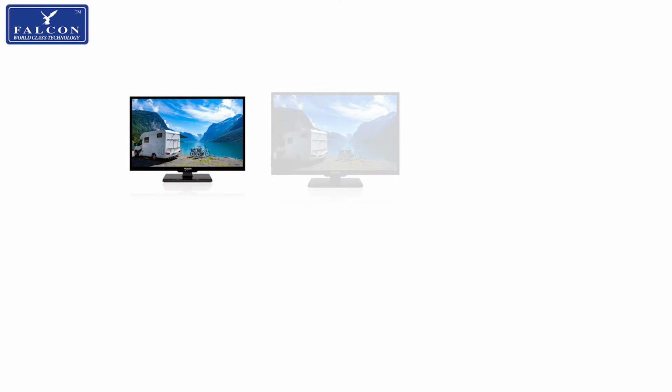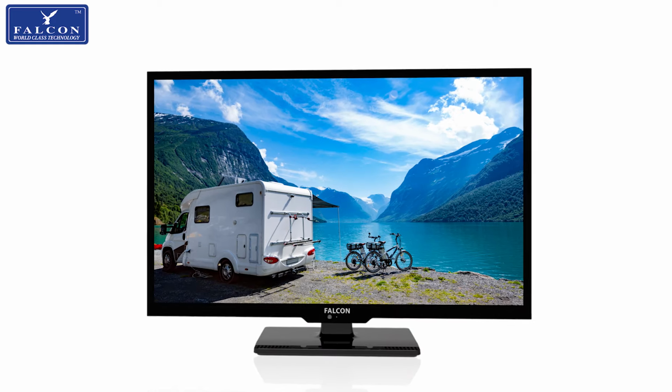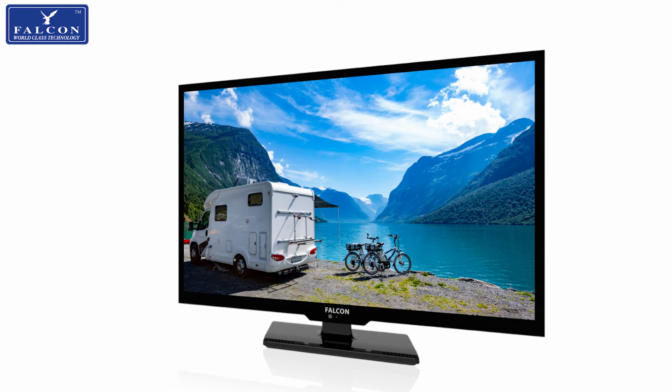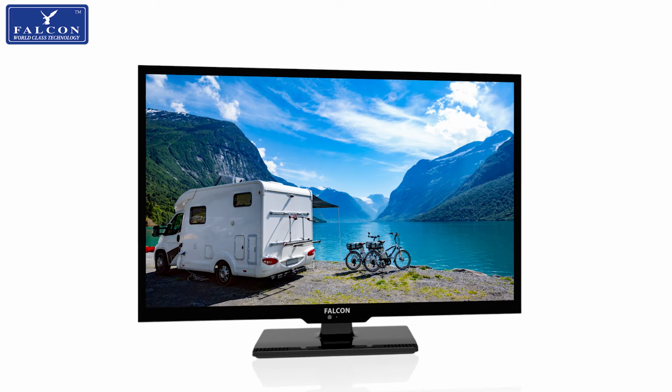Coming in 5 different sizes, 16-inch, 19-inch, 22-inch, 24-inch and 27-inch, you can find the perfect size to suit your van. With 178 degrees viewing angles, a clear image can be appreciated from any angle, a key feature for close environments like caravans or motorhomes where you are restricted as to where you can locate your TV.